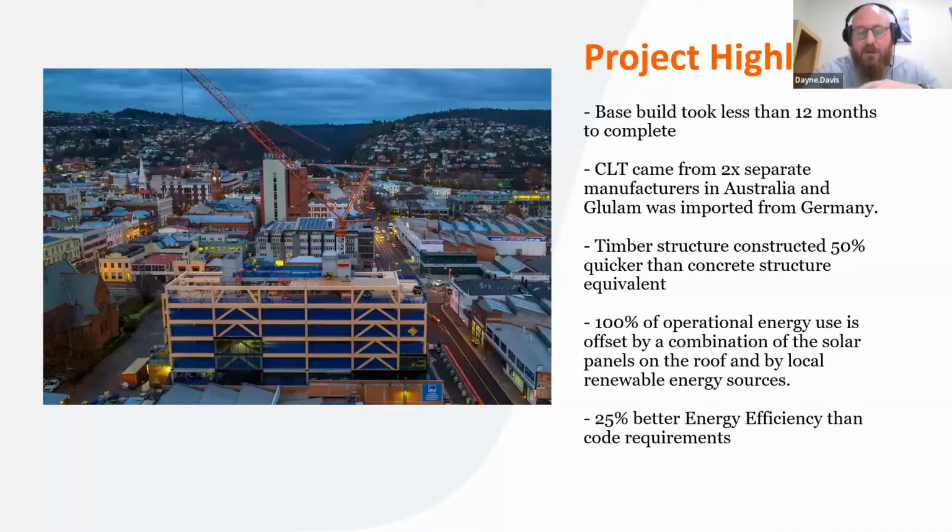From a sustainability point, 100% of the operational energy supplying this project is offset. That's coming from a combination of solar panels on the roof and also local renewable energy sources in Tasmania, which was a deal signed with the owner, St. Luke's, as a commitment to be a carbon positive project. And when we were calculating the building physics, the facade itself, we are achieving 25% better energy efficiency than code requirements. That had to do with the mechanical design, facade design, and the interfaces in the structure itself.